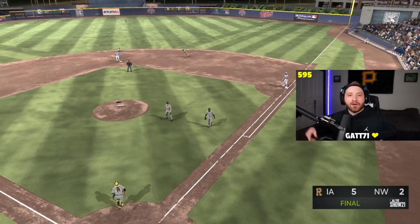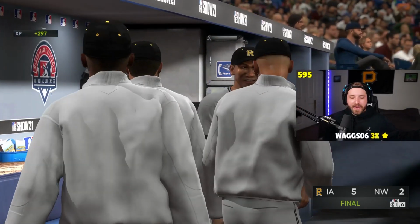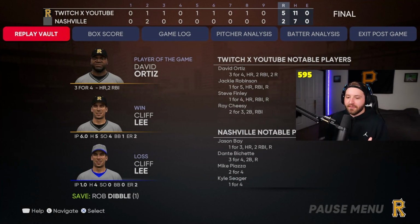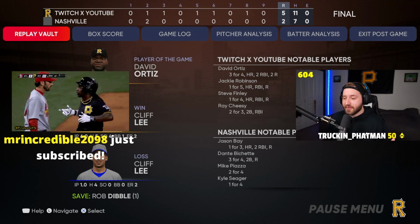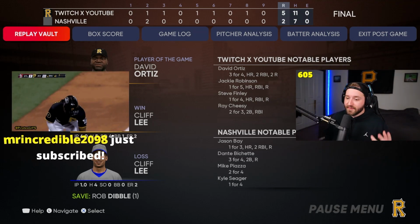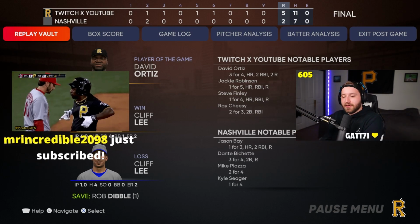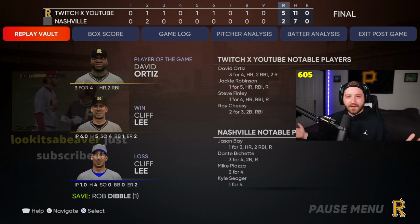That is a wrap on our Cliff Lee debut. I mean, he didn't do bad. I would say he's a little tough using the Hall of Fame. He did go six innings, gave us four strikeouts. We did give up two runs. We did give up a walk as well. I think he'd be better on Legend personally, but hey, Cliff Lee, I think is still very usable in this game.